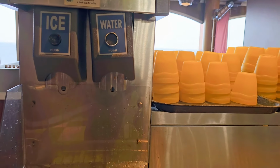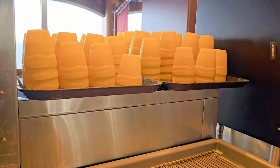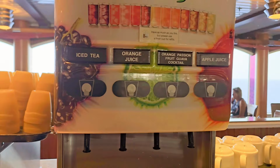So this is the beverage station, and these are the small cups that they use here on Carnival. So this is exactly why we recommend you bring your own mug. This way, you don't have to go back and forth refilling your cup with your juice.